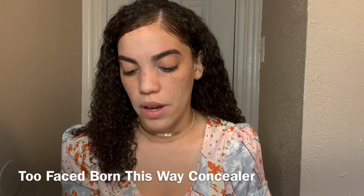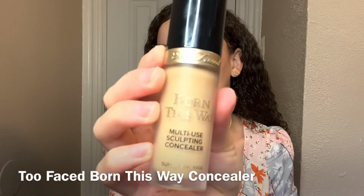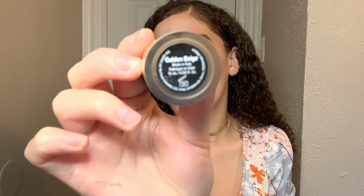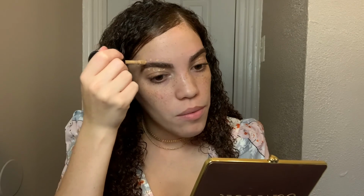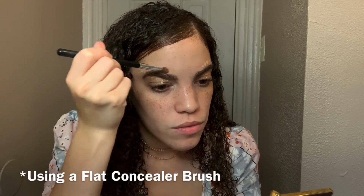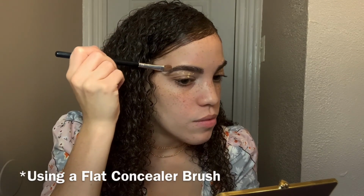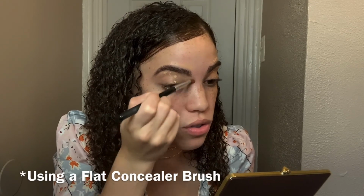Use my Too Faced Born This Way multi-use sculpting concealer, and it's a super coverage. You can use it to conceal, for contouring, for highlight, and for retouch. And it is the golden beige. Usually I just put little dots on the bottom and on the top. I usually like using something really light, but this one's a little bit dark, like a little bit orange.